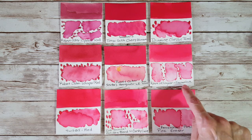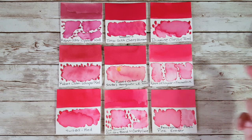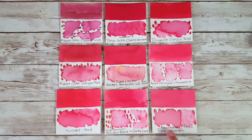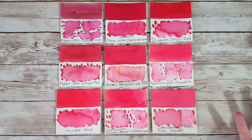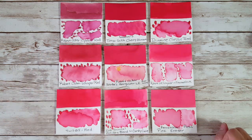And then Rohrenklinger Fernambuk, to me that's a pink, but still, it compares. It's very interesting how it compares. Even this one, Ferris Wheel Press Pink Eraser. And I remember Pink Eraser in a nib, and I would say that these two are strikingly similar in a nib, considering that I thought more of this as a red, the Santa's Hangover. But, I mean, I think it's just aptly named. It kind of does weird things once you get it on paper.